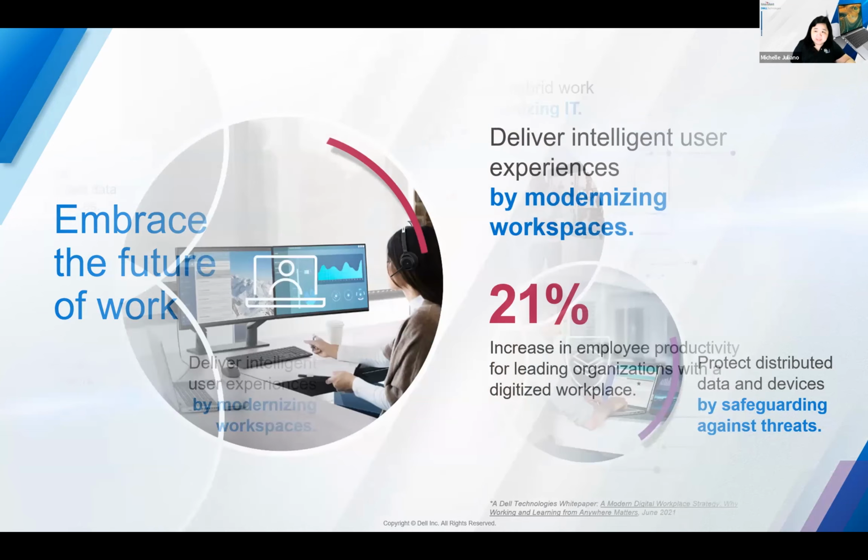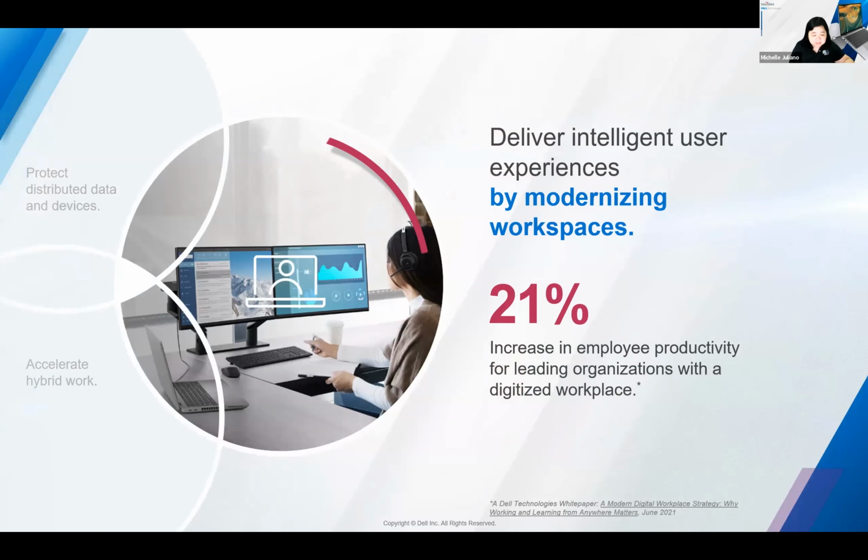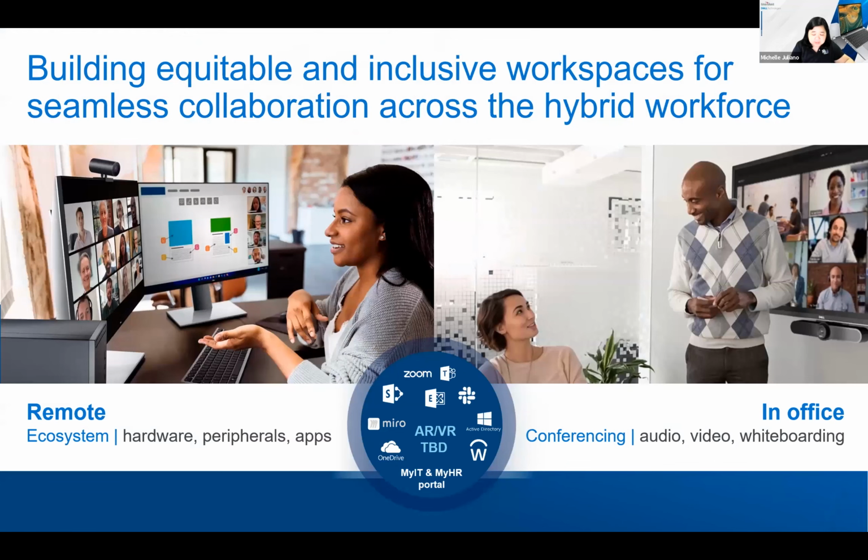And by delivering modernizing workspaces, there's a study that there's a 21% increase in productivity for the organization with a digitized workspace. It also helps us attract new talents, as Gen Z, Gen X are coming into our workforce. Providing the right technologies, adapting to the new technologies, to be able to retain and acquire new talents and be competitive in the market. A lot of organizations are re-evaluating how they will improve their hybrid workforce setup.